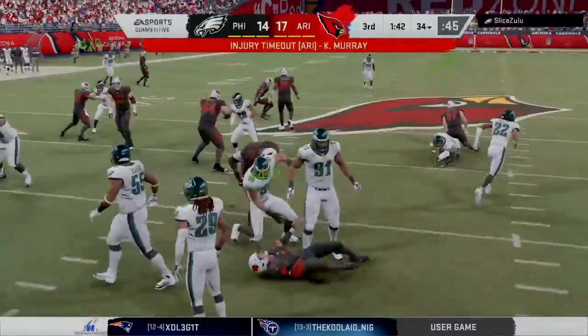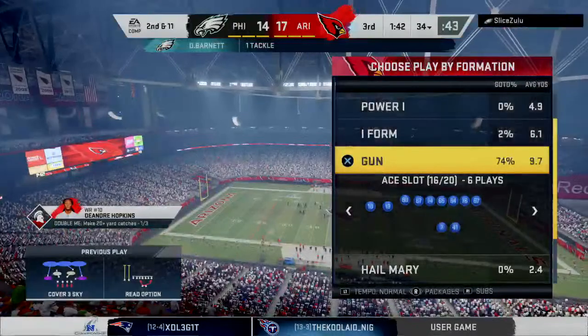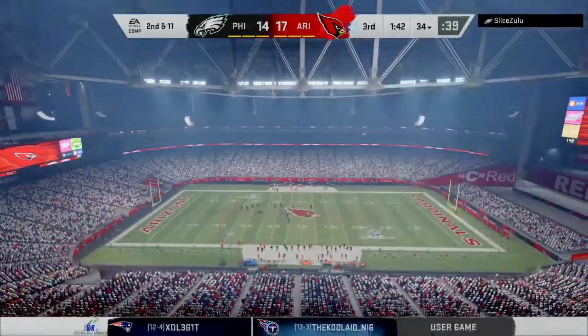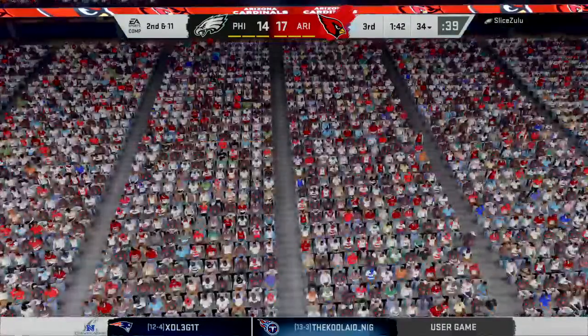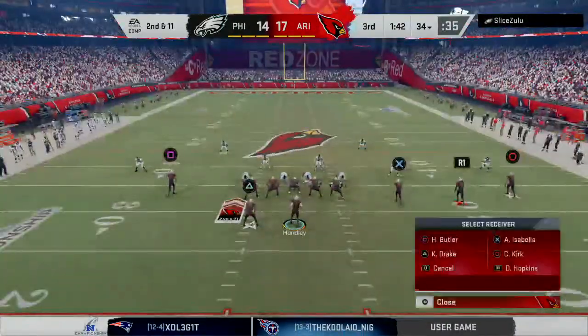And he will lose yardage back to the 34-yard line. Now we're going to get a stoppage here as we've got an injured Cardinal on the field. While the training staff takes a peek, we'll take a break. Here we go. Go to base. No chance.